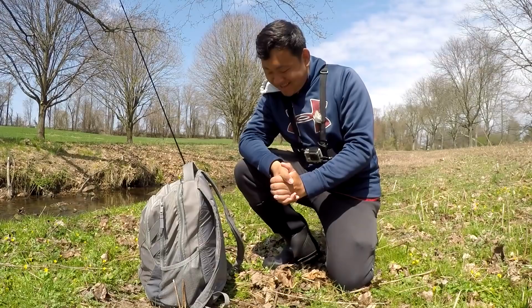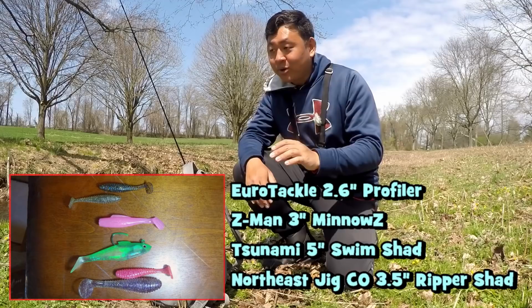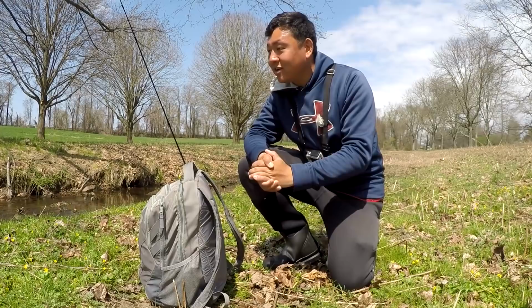Now, don't misunderstand, I have used bigger versions of the paddletail out there, different brands, caught many species of fish on them, and they work absolutely fine. But when it comes to the smaller paddletails, especially the ones in the range of 1 to 3 inches, I don't really want to cite the name of the companies here because I don't want to tarnish anyone's reputations. But I went out there, I bought those, and they just don't work! Or for the majority of the times, some of them just don't work. You cast it out there, and you're expecting that tail to go plop, plop, plop, plop, plop, plop, and it does nothing.